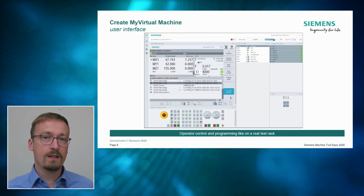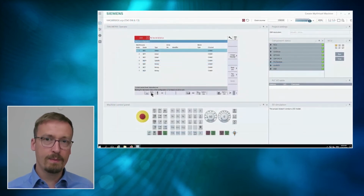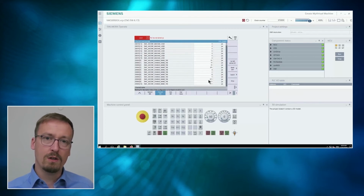It means you can take it on a laptop under your arm everywhere you would like to go. You can manage machine projects with different CNC software versions on one PC at the same time. Simply create a new project, select the desired CNC software version, and you can start. In the first step, by setting up the machine data, for example, the axis, kinematic chain, transformation, or tool management. The result can be saved as an archive for reuse, or later be transferred to the real machine the same way.